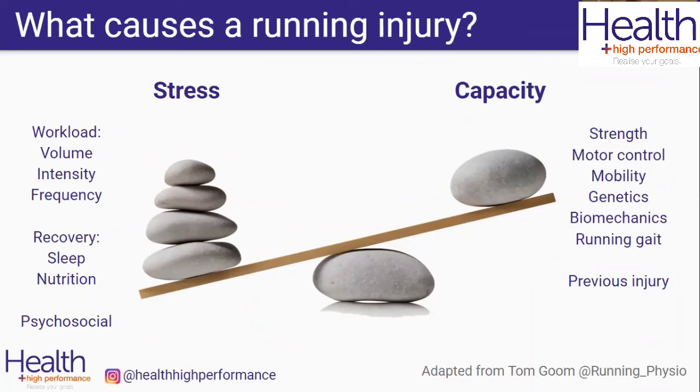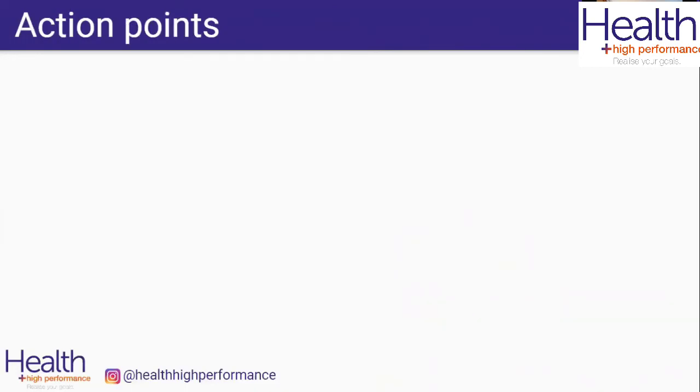So I like to use a seesaw analogy here, where you've got stress on one side and then you've got recovery or capacity on the other. If you're putting all your training on there, and then you've got poor sleep, you're not eating very well, that's putting lots of rocks on this side, and then on this side you don't have very good strength, so you don't have much on there, and that's when an injury can result, when there's that tipping of the scale. So if we can improve your nutrition, improve your sleep, improve your recovery, get your training loads right, and then build on some strength, have some good running gait, that's the way that we can even things up and ensure that you stay injury free.